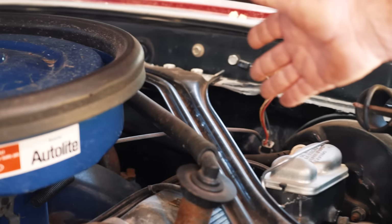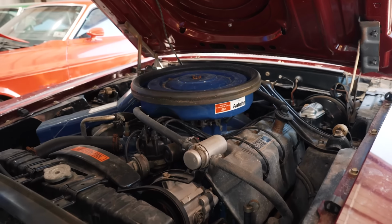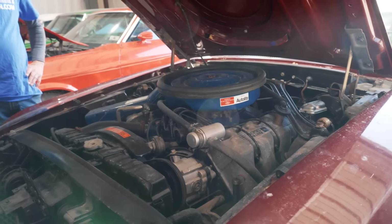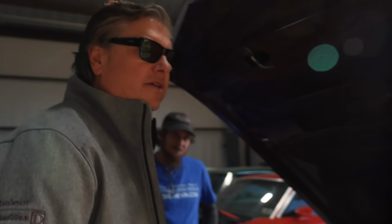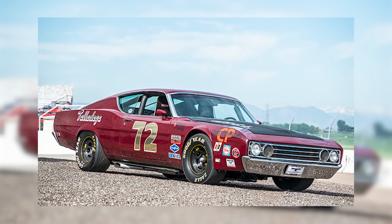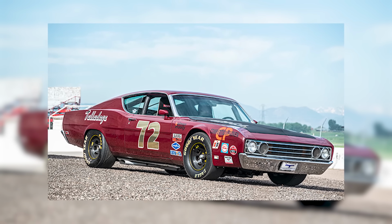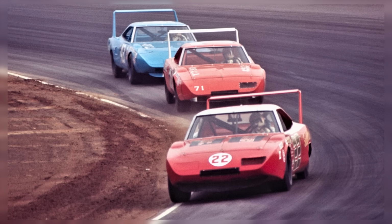They moved this engine forward in the car 3 inches, which made it tremendously nose heavy, which made these cars almost undrivable. So they made this car so they could have a NASCAR car. That is the only reason. End of story. And then they built this engine and ran it in NASCAR for several years. And how did it do? It did very well. How did it do against the Hemis? It did real well. Because it was a Hemi?